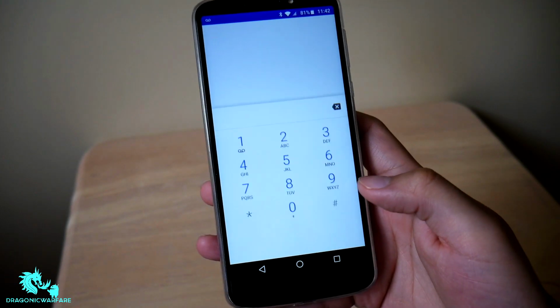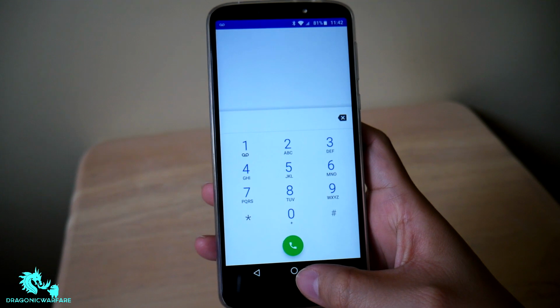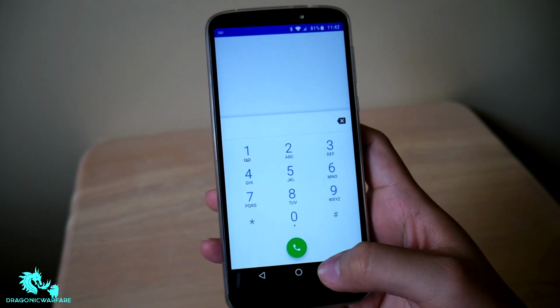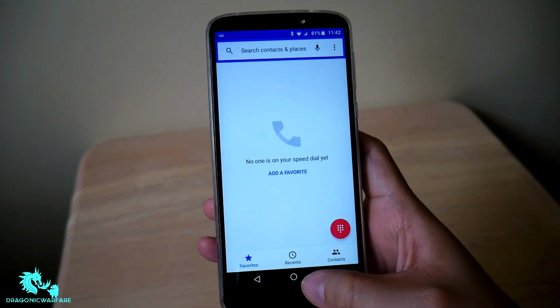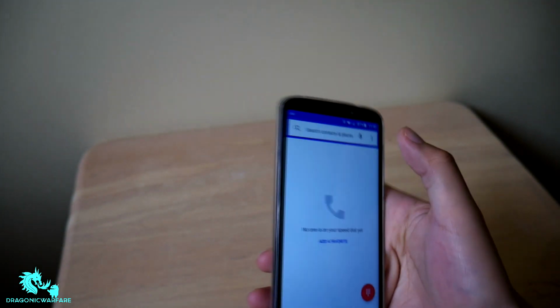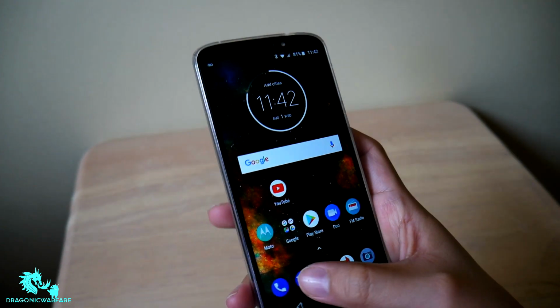Recent calls, you do have your dial. Standard Motorola features, honestly. Not much to praise about it, but it's stock basically. It's almost stock Android, so that's what I like about it. Recent, your contacts, call history, settings. You can even block people from there. Now let's get to the texting.